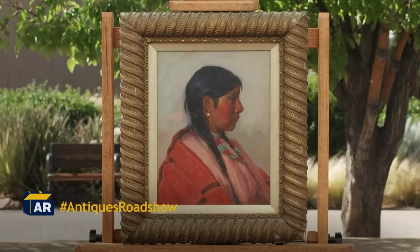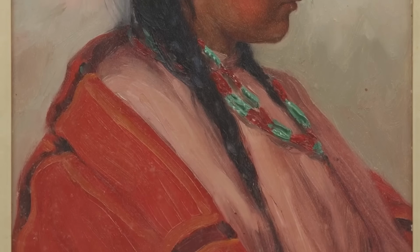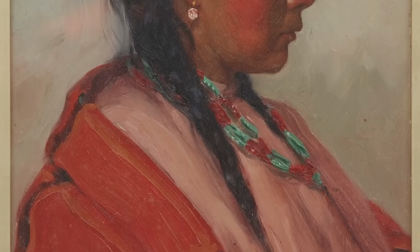This Joseph Henry Sharp oil portrait, circa 1900, is from The Guest, with an interesting background story about its painter. It's been in her father-in-law's house since 1946. It's a framed painting of a Native American, which has not been opened. It looks like the girl is Taos Indian. The portrait was probably painted around 1900.